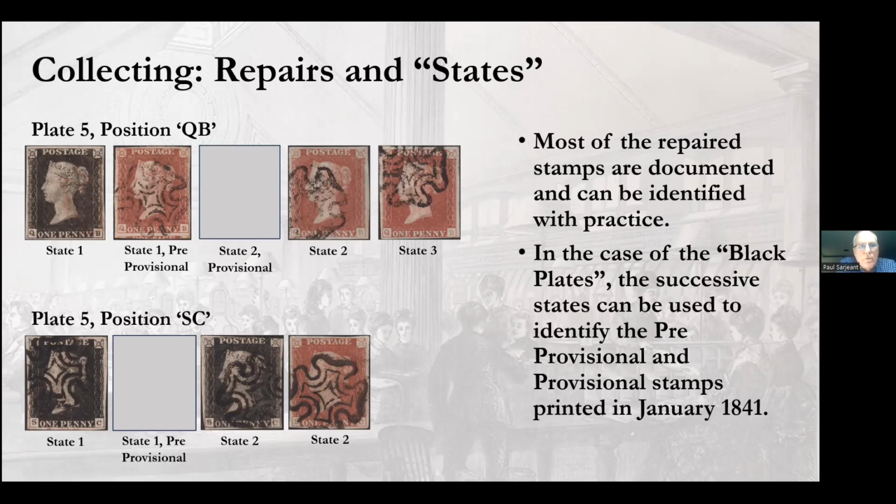And the red stamps that were printed in the period between the original penny blacks and the provisional penny blacks are called pre-provisionals. Because of repairs that were undertaken on these plates over this period of time, it's possible for some plate positions to actually identify stamps that are red stamps that are pre-provisional and black stamps that are provisional.